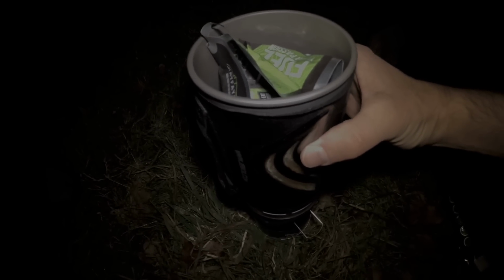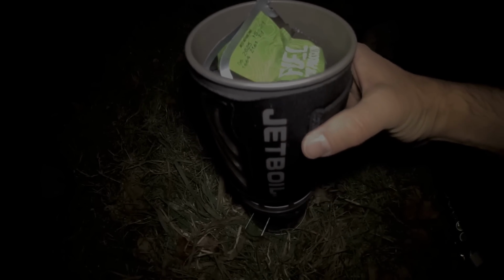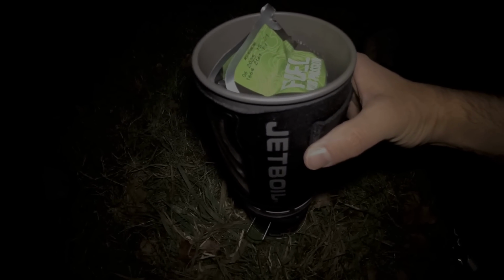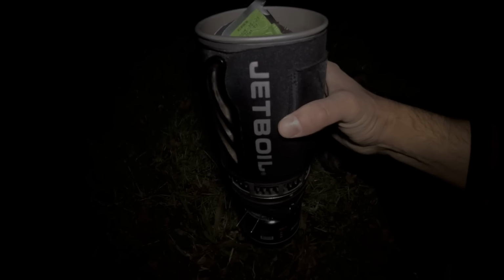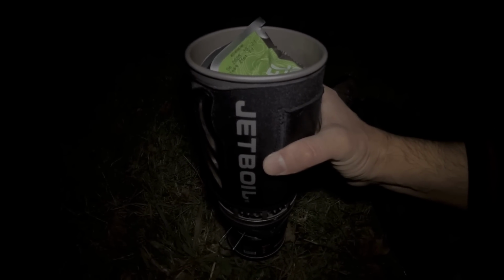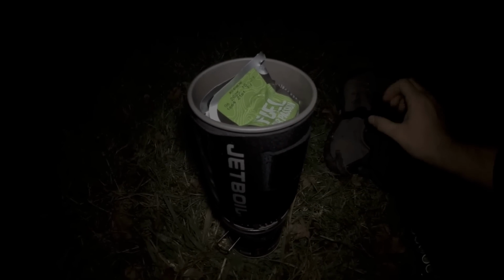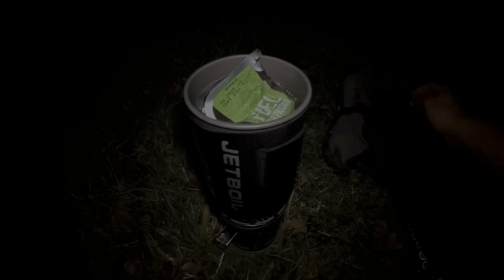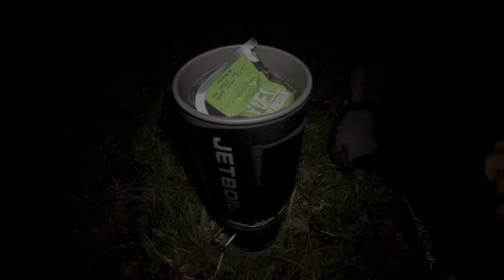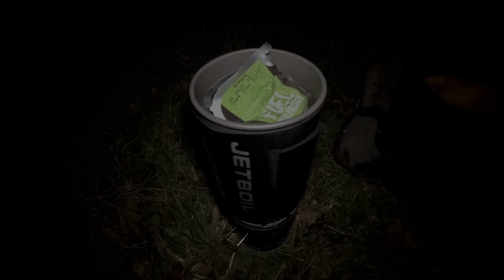These things are fantastic. This Jetboil I've had since about 2013. I bought this from a PX in the Mojave Desert when I was in the Royal Marines Commandos, working alongside the United States Marine Corps, and it was a fantastic time. I've said this many times before, the best time of my life I had whilst I was in America, getting to see how you guys do things.